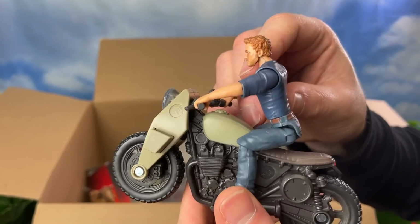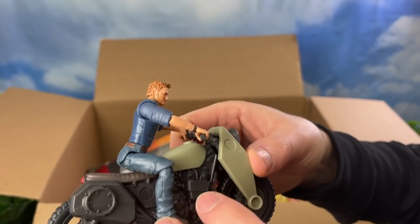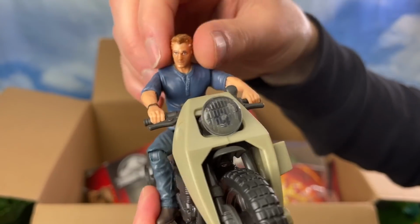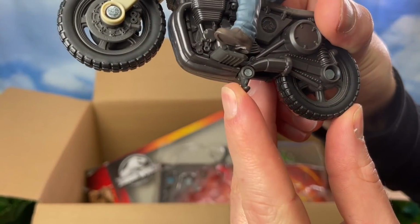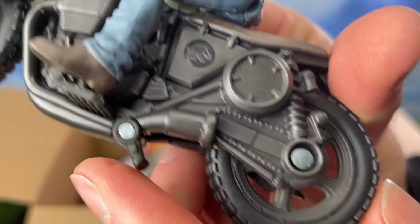And let's take a look at the figure itself. So it's a fully adjustable body. You can see that its legs can bend, its arms can bend, even at the elbows as well. Its face can swivel, and on the motorcycle, the wheels spin, and it's even got a kickstand that you can put up and down. Look how tiny it is.